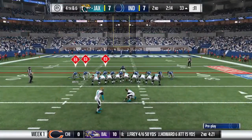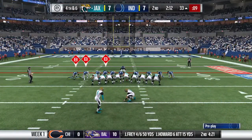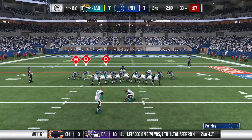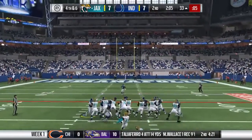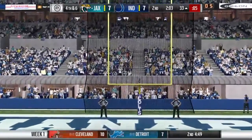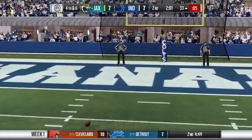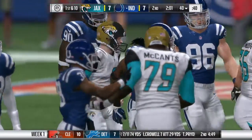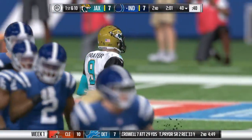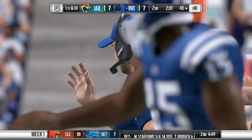So on is Matt Prater now to try a field goal here. They'll put it down right at the 40, so call this a 50-yard attempt. And that'll be off the crossbar and out. It's short. He couldn't get it there. It's no good. And this game will remain tied here in quarter number 2.